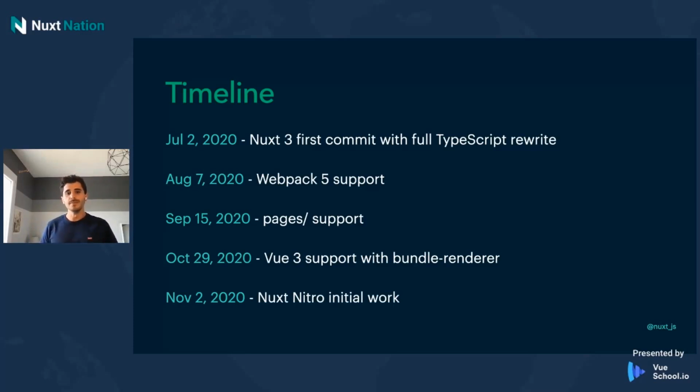In November, we started pushing something much beyond only server-side rendering, and it's called Nuxt Nitro. That's actually when we started working on Nitro, which I'm going to explain in another slide. But it pushed the deployment of Nuxt beyond a Node server or only static site generation.